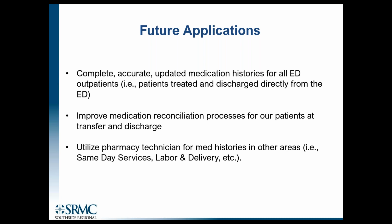We also would love to be able to make improvements all across the process, not just at admission, but at every different transfer point, post-op, things like that, as well as the discharge process. There are always opportunities throughout that whole continuum.